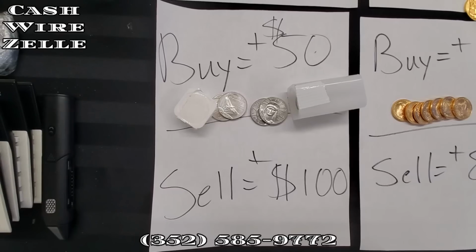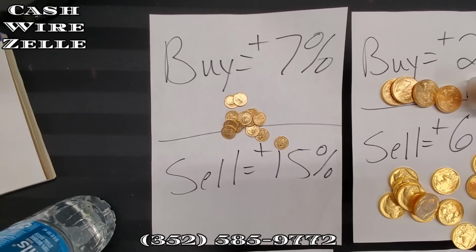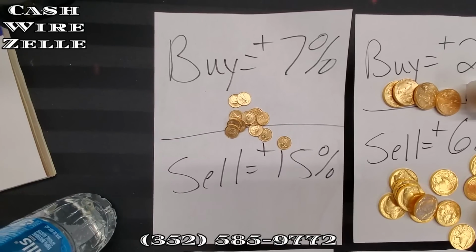All right. Let's go up to the 1/10 ounce Gold Eagles, guys. We got these live in the shop. We're buying these at the melt price plus 7%, and we're selling them at the melt price plus 15%.